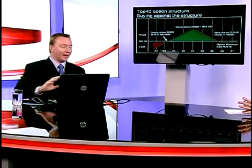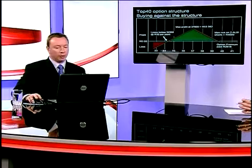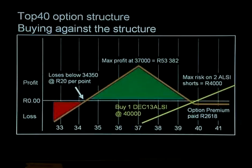Now the thing is, what I did with this structure a couple of weeks ago was I actually went long one Top 40 future against it. I've got 2 put options which are struck at 40,000. So basically, if the market starts to move down below 40,000, then those 2 put options will start to work for us. But what I did against it was I bought 1 Top 40 future. And if you think about that, I've got effectively long one and short two below 40,000, and the short two and the one long kind of offset each other at the lower levels, right?